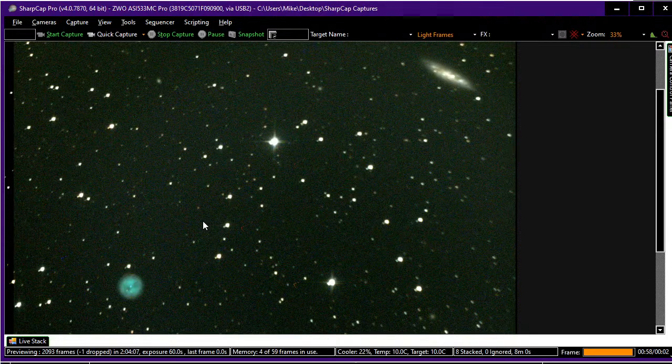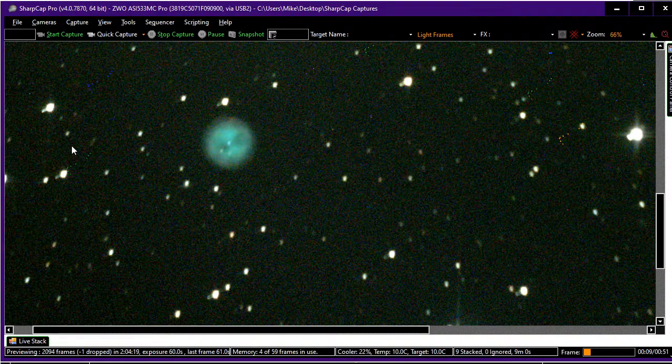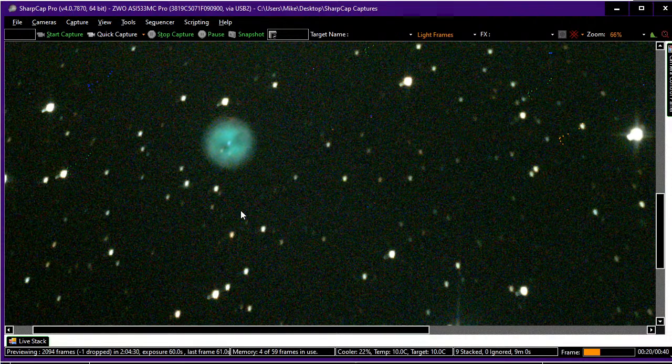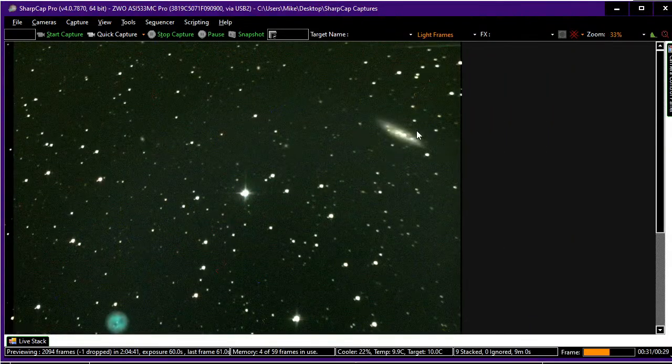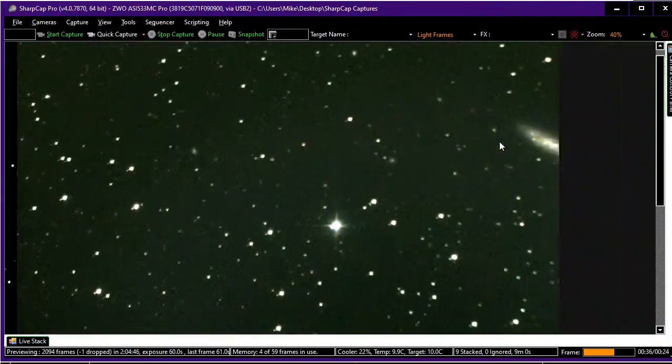Definitely a pretty blue-green nebula, though, that planetary. Zoom in so it gets all fuzzy, but you can see the central star in it. This one you can see. Surfboard just gets mushy.